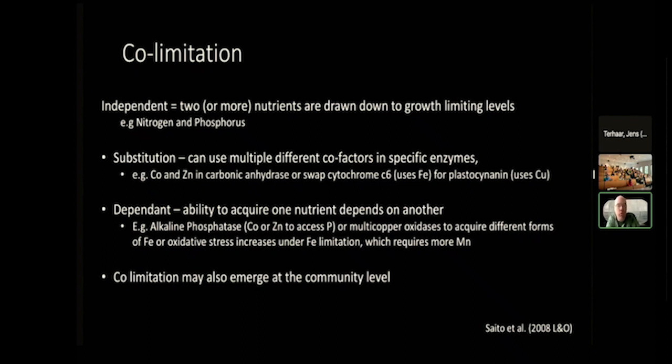The other types of co-limitation are a little bit more kind of interesting, maybe a little bit more complicated. The first is this substitution co-limitation. And this links back to these catalysts that I was talking about. Many of these catalysts, these metals as cofactors, but many of them can actually use different types of metals in these enzymes. So they may substitute one for another, which leads to co-limitation. So for instance, you may be growing in the Southern Ocean, in the Ross Sea, the mixed layer may be very, very shallow. You may have drawn down carbon to very, very low levels. And now you need this enzyme, carbonic anhydrase, to convert carbon. And you're worried then about the fact that this enzyme can use either cobalt or zinc. Okay, so you may be co-limited by these elements because this enzyme can operate with one cofactor or another.